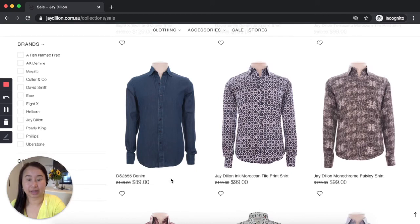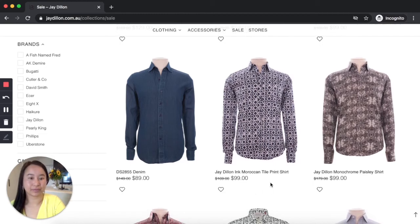So we've got a denim shirt in like a dark denim. I don't mind this actually. So you can still wear this with like a textured waistcoat and then a textured jacket. And it's quite a neat look, but it's got this street casual feel to it. We've got a Moroccan tile print.